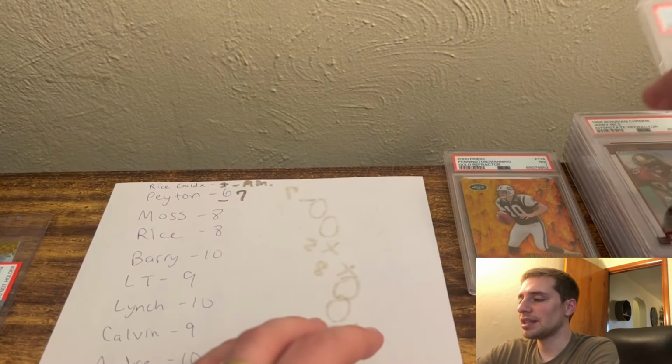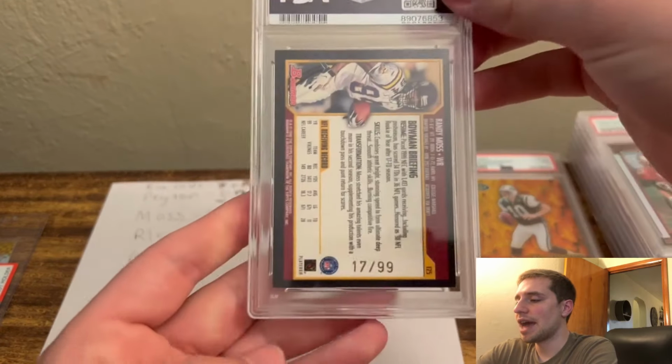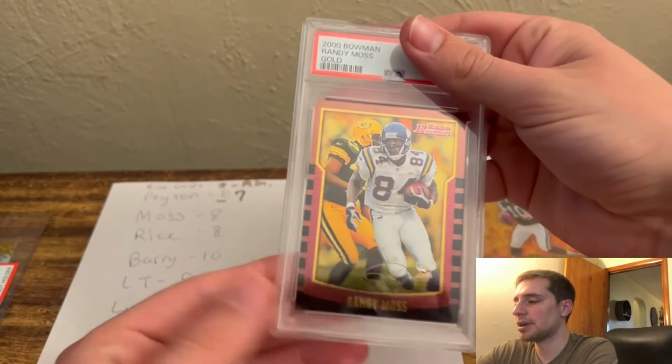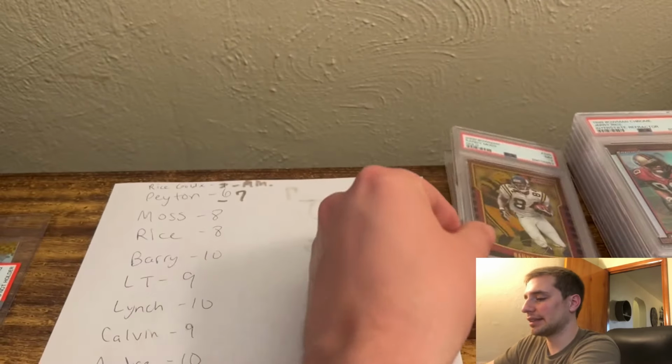So next to the Randy Moss, same set as that Charles Woodson that I already showed. I thought the Moss was cleaner. You're seeing less whitening on the back. There's still some, but not as much. Centering's a little better on this copy as well, at least I thought. I did get a 7 though, so unfortunately predicted the 8, got the 7.